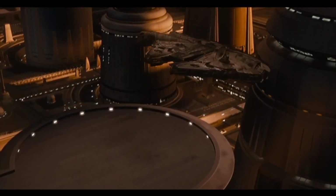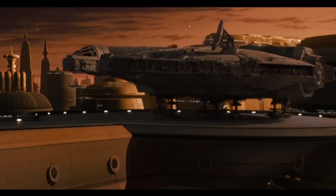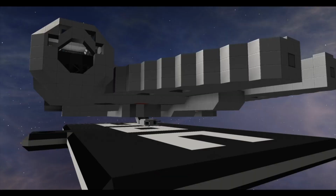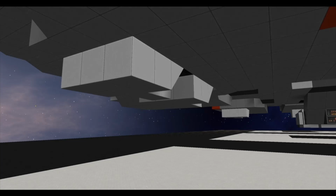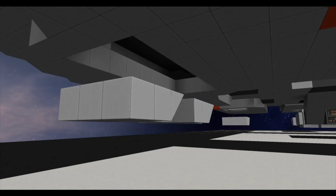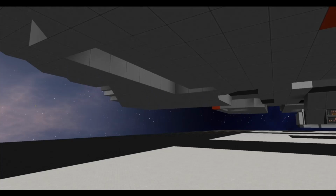In episode 5, the Millennium Falcon has 5 docking feet, so I decided to base off of that version. There was a clip of it landing, and then here we can see them all coming down. I used flex doors because I could fit a full foot inside of the shell. Now sometimes it'll bug out and you might have to do it a couple times, or like here, it'll usually freeze at this point, and then it'll continue.